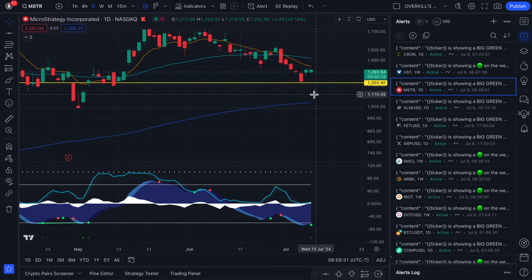Just don't go all in, right? Just don't risk 6% of your portfolio. If you do half, you're risking 3% of your portfolio. If you do 25%, you're only risking about 1.5% of your total portfolio. So keep your risk management and your position sizing in check.